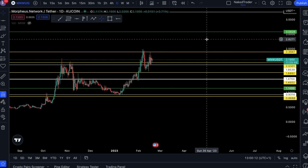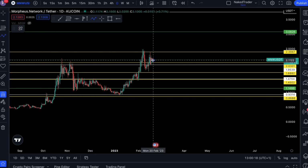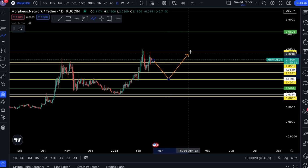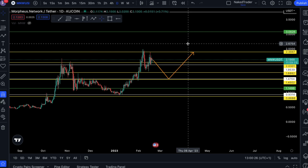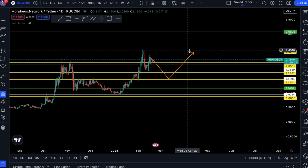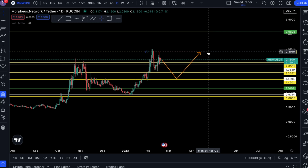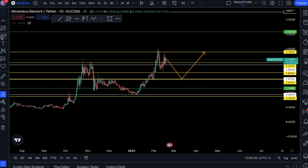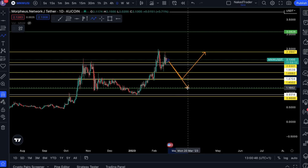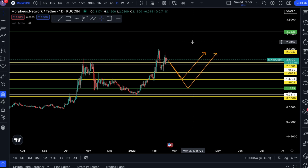Yeah, okay. So I'll draw in some scenarios for the coming days. So here's a nice entry point. And I try to break the current last high at $2.39 with a potential target of $3.08 and even more. Or you choose the more defensive entry, and that is around $1.1499. Both playable.